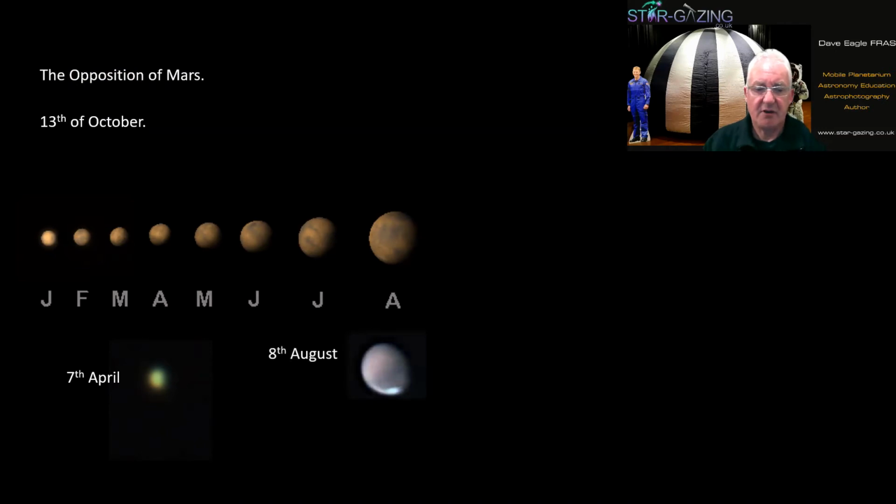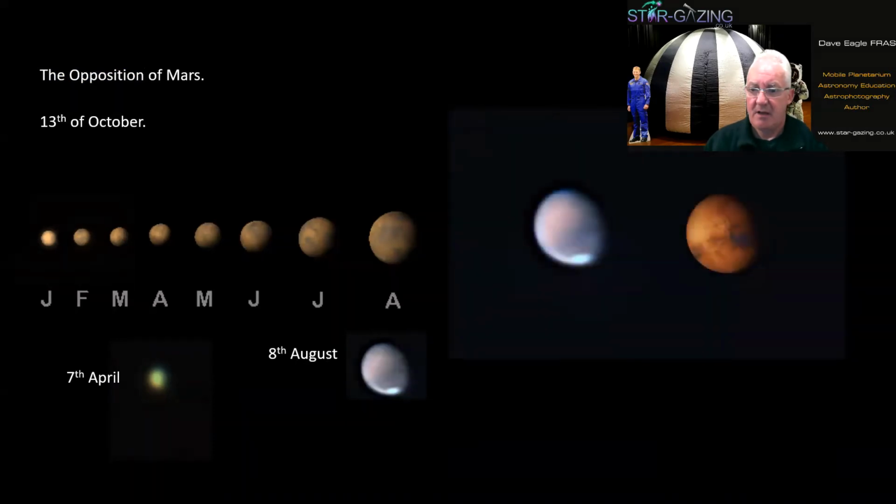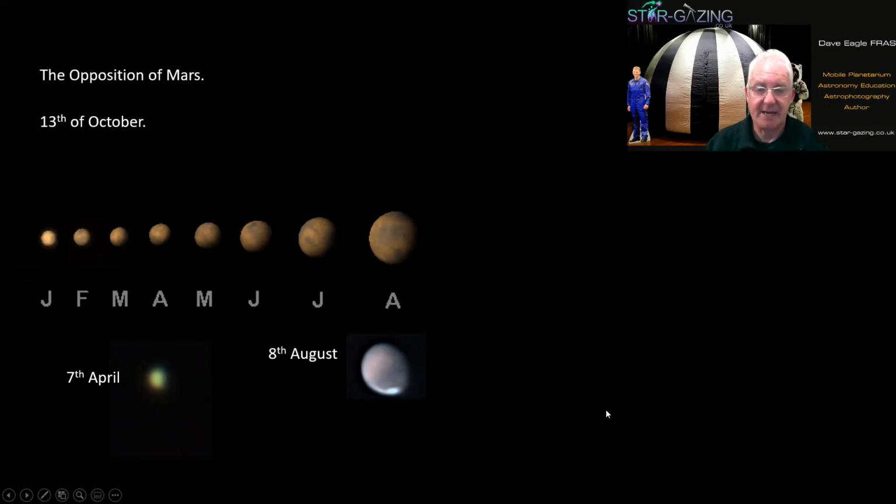And there's an image that I took on the 8th of August. The polar cap was still really, really nicely there. And you can see some of the detail on the disk as well. So I was quite pleased with that at the time. Hopefully, I'm going to improve on that as we go through the season. And here's a mock-up in Stellarium of the same time that I took this image. So you can see some of these features just on this mock-up. So I'm quite pleased with that. But hopefully I'm going to get a lot better as it gets bigger.